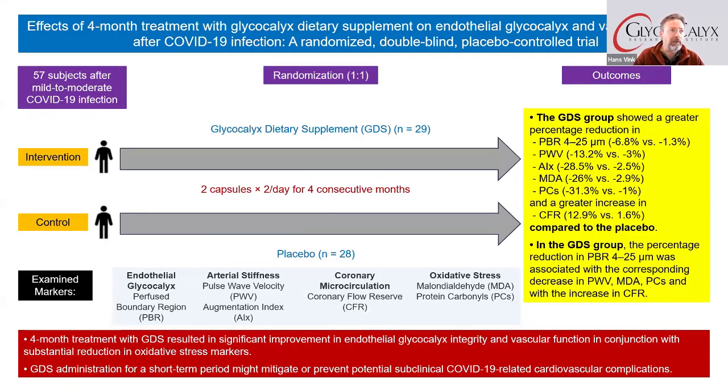This is another way of showing the design of that study. So with 2 groups of patients, one that got a GlycoCalyx supplement intervention, one that just got placebo. They all had COVID a few weeks before the study started. And then for 4 months, they were getting the supplement, and a lot of functional parameters in addition to the GlycoCheck parameters were measured. So with the GlycoCheck, we measured the level of GlycoCalyx damage, or the PBR value.